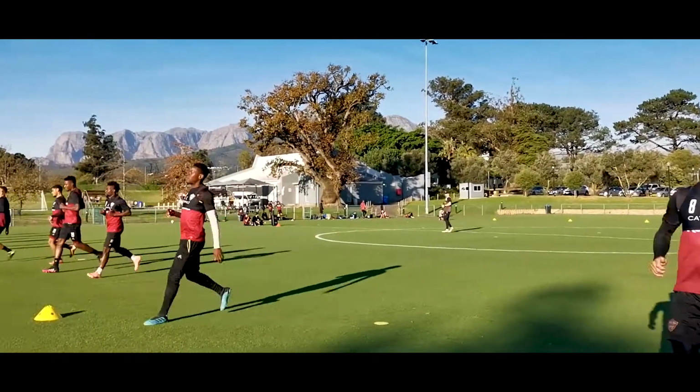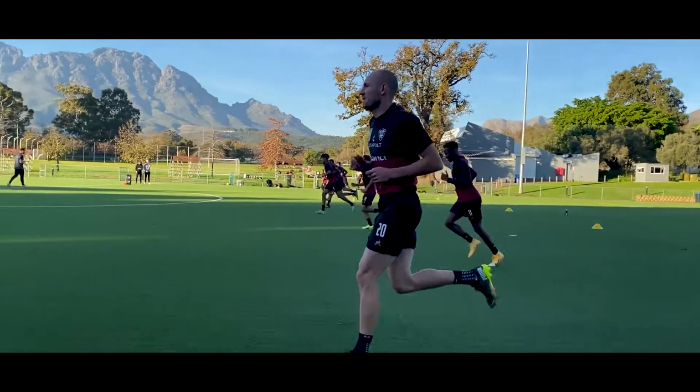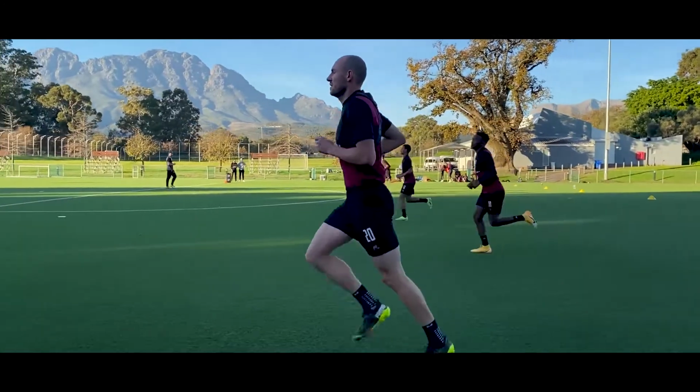You'll have to run back and forth between two lines set 40 meters apart at a pace governed by a pre-recorded beat that will help you to adjust your own speed.